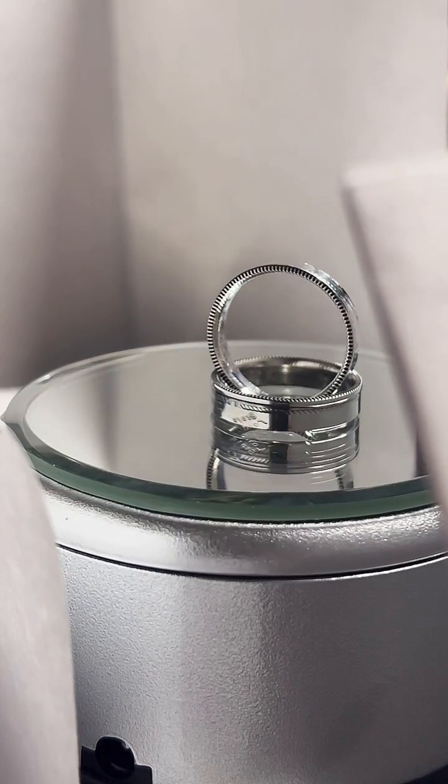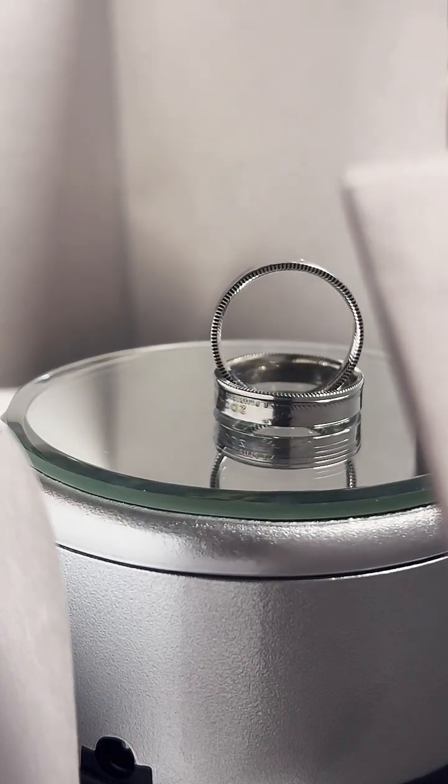Most of my videos are me making these coin rings. It's a pretty interesting process. I think you'll enjoy it.